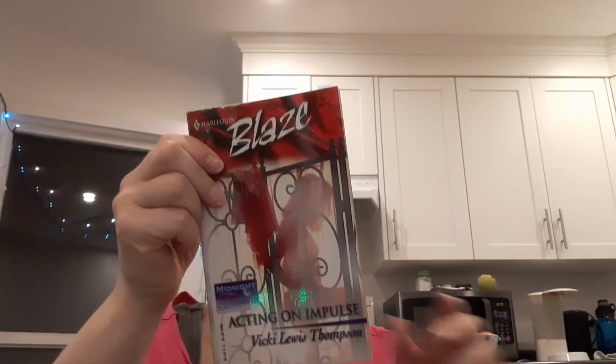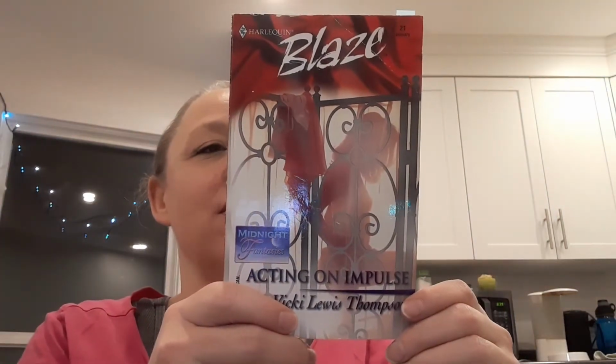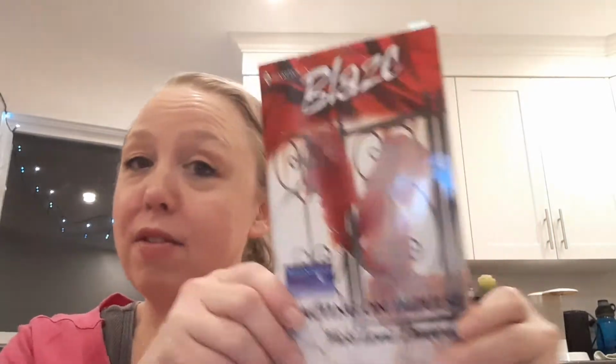Okay, so a totally different tone. We have Acting on Impulse by Vicki Lewis Thompson. I actually quite love Vicki Lewis Thompson. Oh, this is the second in a series, the Midnight Fantasy series, and it is Blaze, which are the very, very, very spicy Harlequins that sadly are no more. There are no more Blazes, but I haven't read this one yet, and it looks like it's going to be very spicy. Yay! All right, what's next?